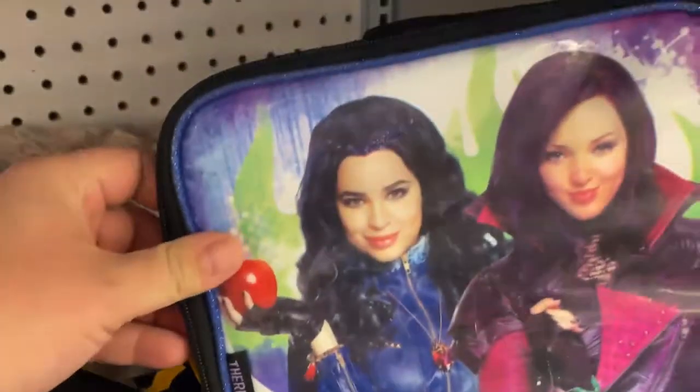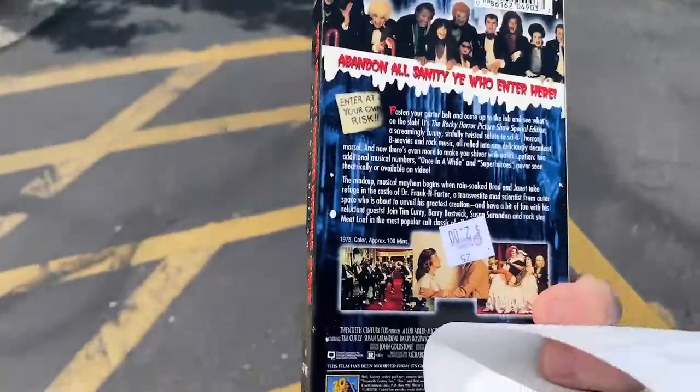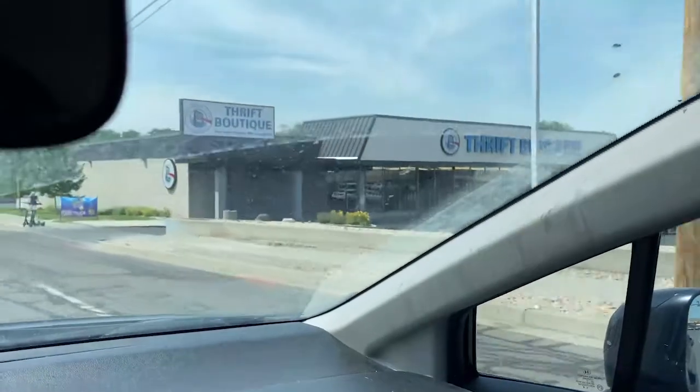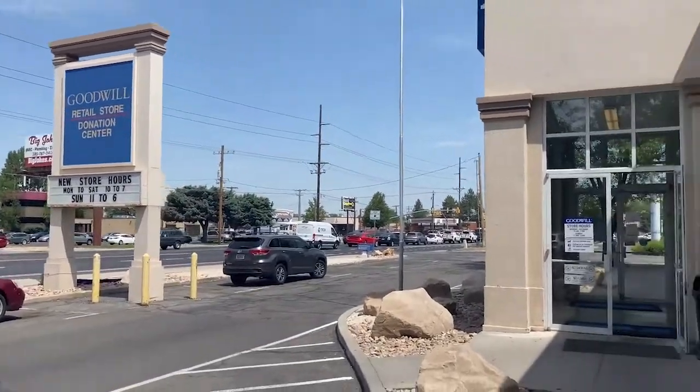Hey, I know her, that's Sofia Carson! I met her one time doing volunteer work at the Ronald McDonald House, she's the best. So I didn't find much, just the Rocky Horror Picture Show VHS listed for $2, but they only charged me 50 cents. Then we're going to drive past this place because it's always disappointing on our way to the Goodwill in Murray.